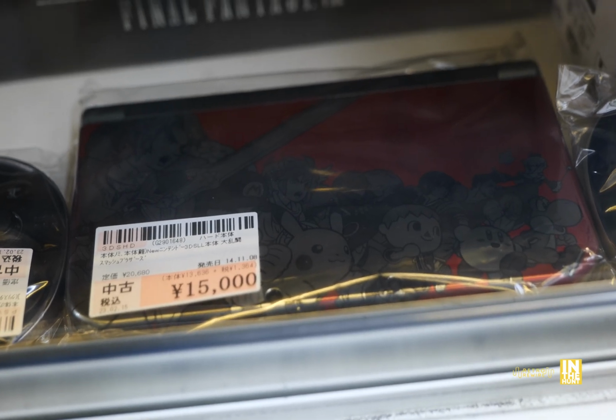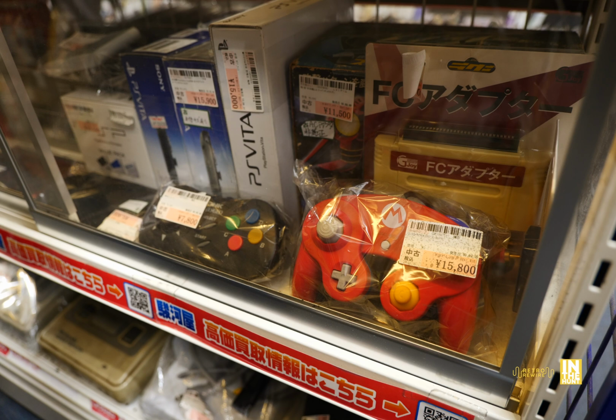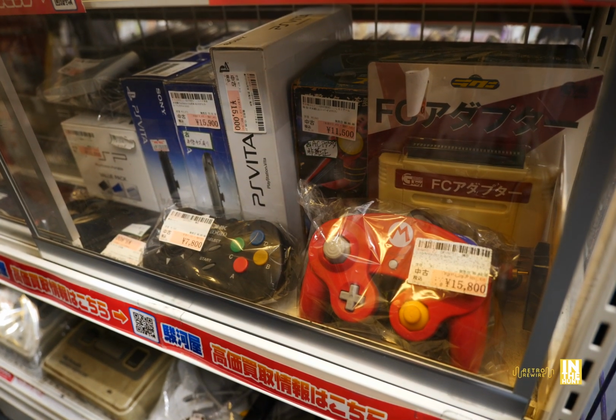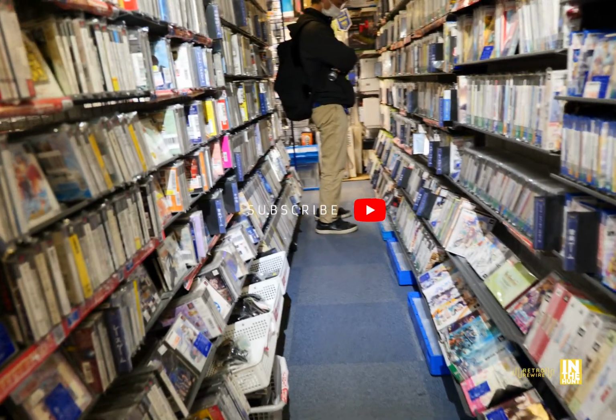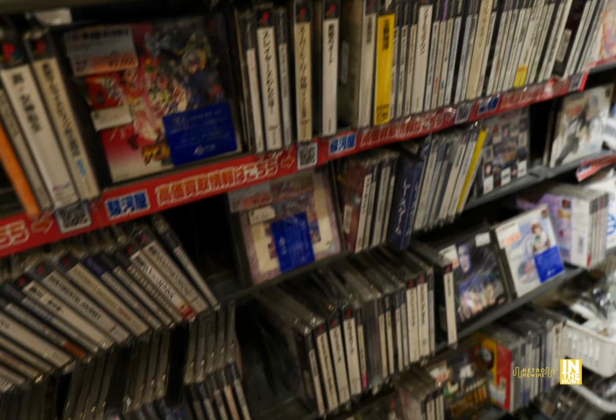That's a pretty cool cover, I have to admit. What is that, Smash Bros? Pretty cool. And some more Vitas, both in the box and loose. And then we got another GameCube controller coming in at 15,800 yen. What's the deal there? But as you can see, the gentleman there gives you an idea of how tight it is. But forget about that.